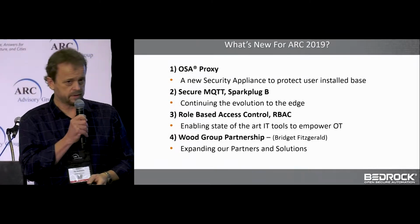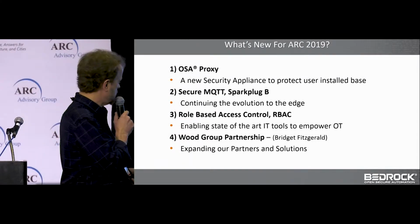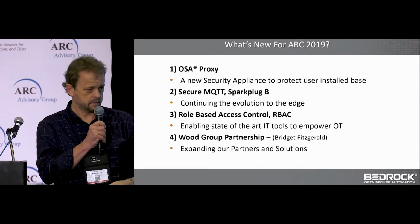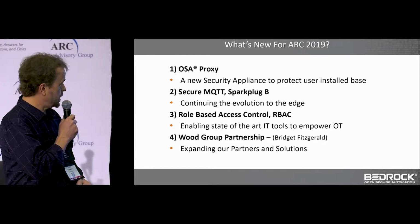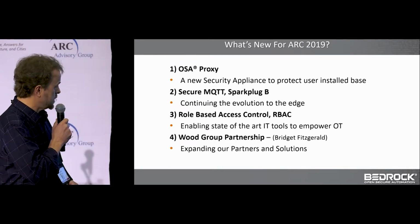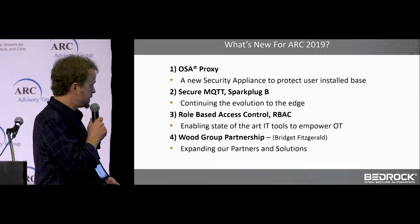So what's new this year? There's 4 fundamental things. A new security appliance, which is what you just saw in your hand. It's called the Open Secure Automation Proxy. And we're going to spend a few slides on it.